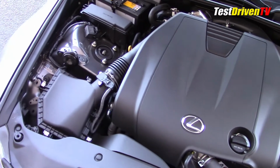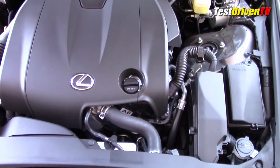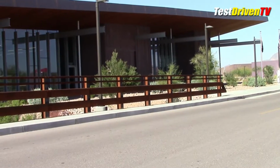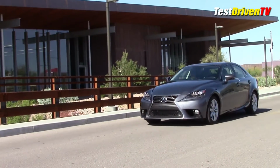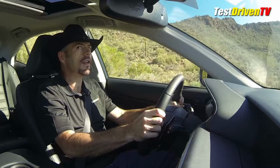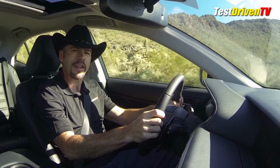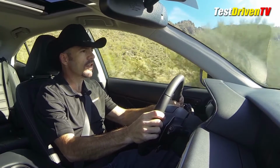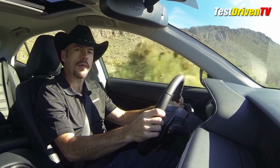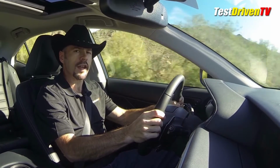Under the hood is a smooth and refined 2.5-liter dual overhead cam V6 engine with 204 horsepower, mated to a 6-speed automatic transmission. While it doesn't match the power of the larger 3.5-liter V6 available, I found it offers up plenty of fun. Here we go. Nice sound. Shifts are nice and crisp. Yeah, not bad for a base motor. Of course, we're doing a little more than 60 now, but you got the idea.